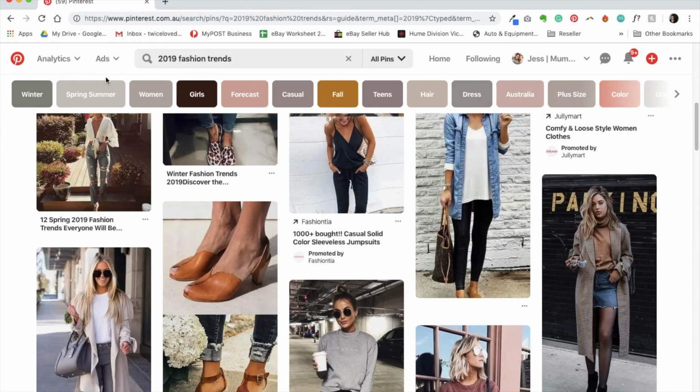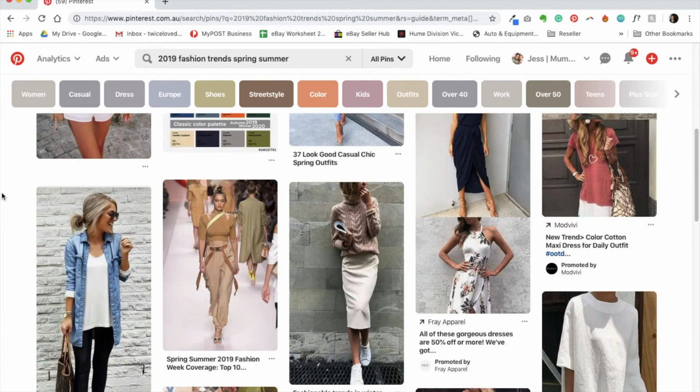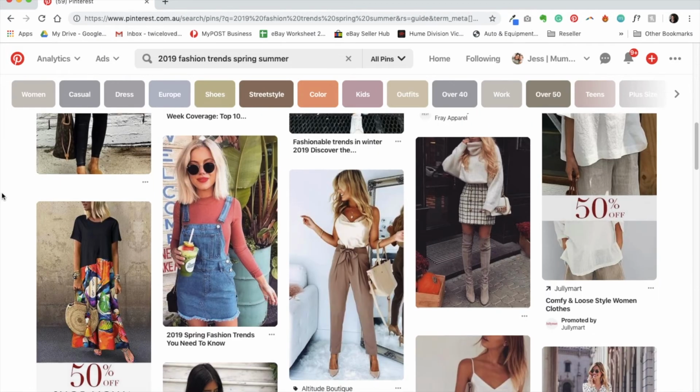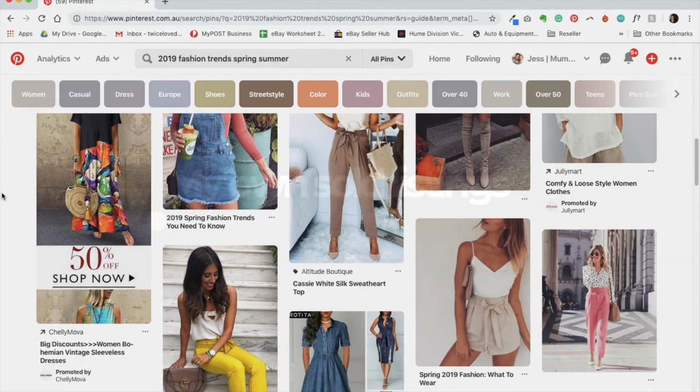Pinterest is a popularity contest. The more people pin something, the more it's going to show up. But you can narrow it down into spring and summer, trends that are coming up, street style. Have a play around with Pinterest as well to see what you can find.